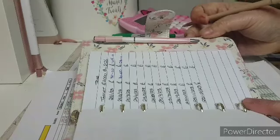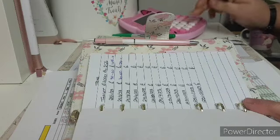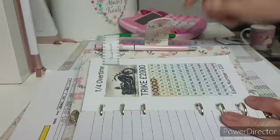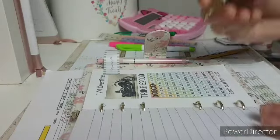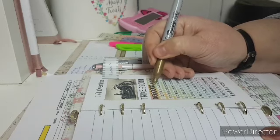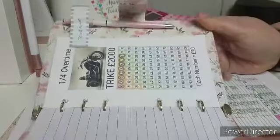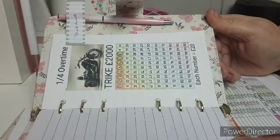His target is £2,000. So divide that by 20. He can colour in 8 numbers. So we can do another 3 today. So we'll circle. I think I used my gold. I may have used my bronze. But we use gold. We'll circle another 3 numbers today. There we go. Done. And when we've got all the way down to our £20 notes, there we go, we will have £2,000. So that's what we're working on.